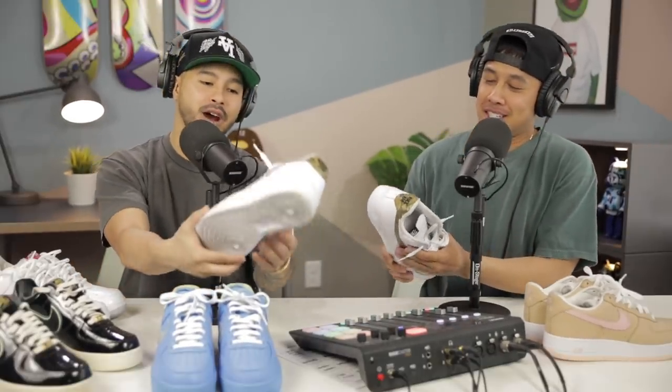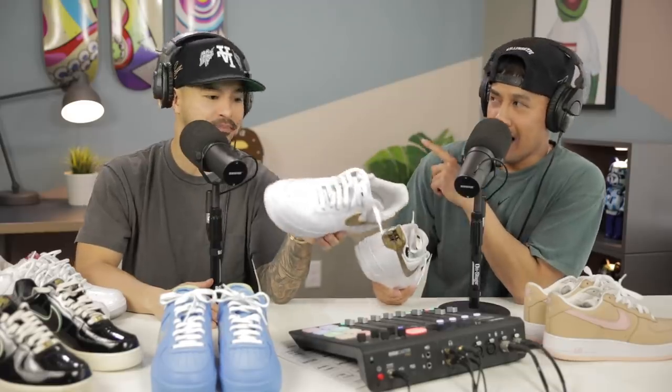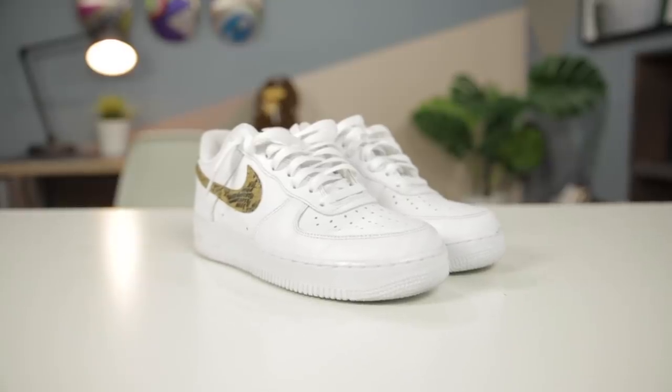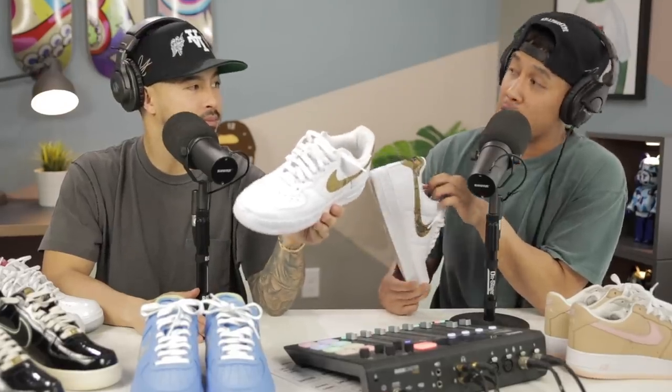All right, so the last sneaker we're going to talk about, out of my top five Forces in the collection, we got the Ivory Air Force Ones. Ivory snakes, man. You were saying another remake, right? Can I also say that this is probably, out of all the Air Force Ones in your collection, the most underrated? Obviously everyone's used to you rocking the white on white Air Force Ones.